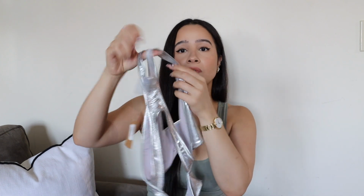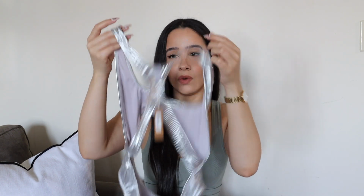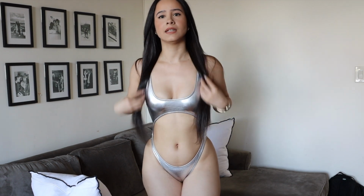Honestly, the back of it is my favorite section. I just feel like it looks so cool when you have it on. But let me stop talking and let me just show you what this looks like. When I first put this on, I thought I was gonna be a little bit uncomfortable, but it's oddly shaped the right way, so I don't feel like anything is slipping out from underneath. I actually think it's pretty cute. I'm not sure about the metallic, but yeah, I think that it's really cute.